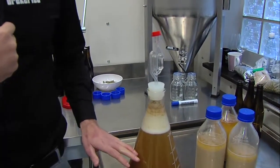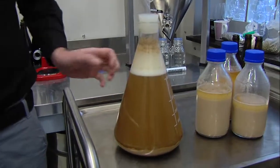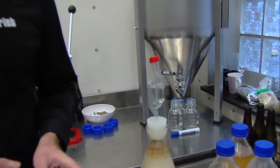What you can see here is fresh wort that I added yesterday to some Brettanomyces yeast. We focus on the type of wild yeast called Brettanomyces. We add Brettanomyces to all our beers, and then we mix it with Saccharomyces, and some beers we brew with 100% Brettanomyces. So here it's quite cool to see the action of the yeast with the carbon dioxide building.